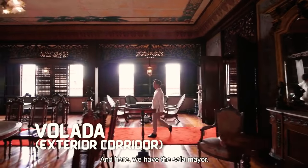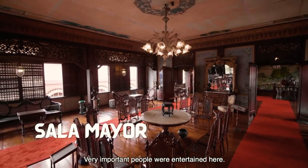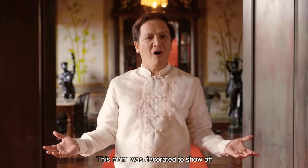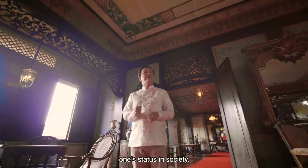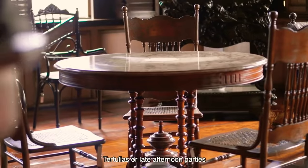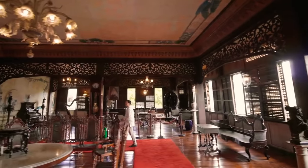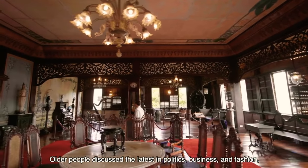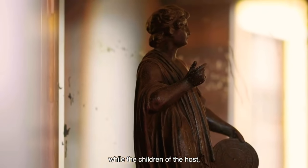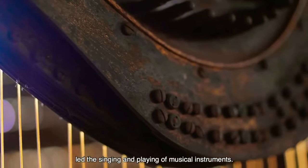And here we have sala mayor. Very important people were entertained here. This room was decorated to show off one's status in society. Tertulias or late afternoon parties and bailes or dance gatherings were held here. Older people discussed the latest in politics, business, and fashion, while the children of the host, particularly young ladies, led the singing and playing of musical instruments.